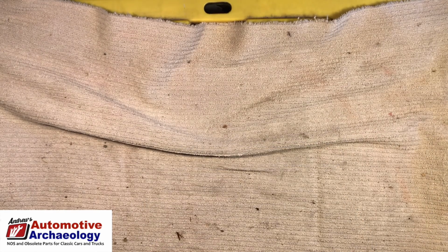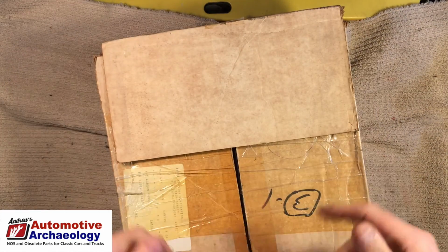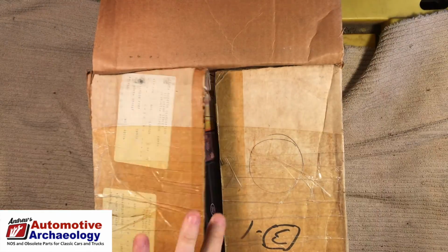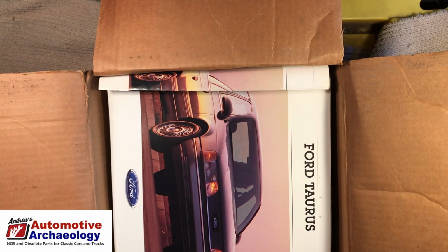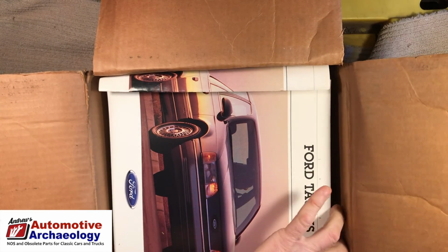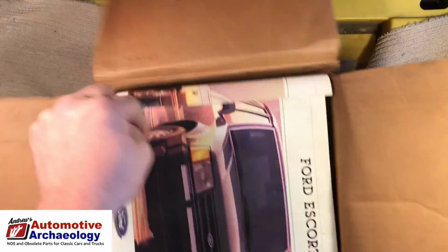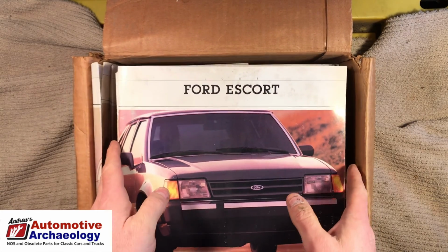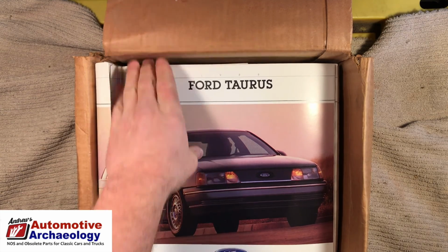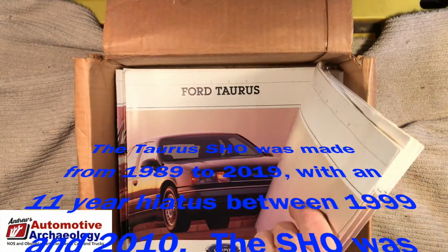Let's get to the next one here. I'm just going to put that back in the box. Oh, these are heavy. Okay, this is 1989 Tempo, Escort, and Taurus. And I can tell you probably that unfortunately most of these will just probably end up in the garbage. I mean, the brochures that sell are for the collectible cars, because people want to have their sales brochure as part of their package, the literature that they get with the car. And unless it's the Taurus SHO, they're just not that popular.